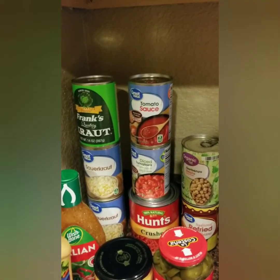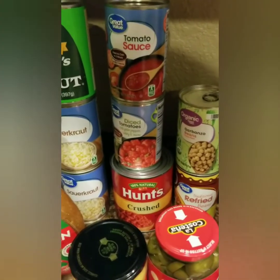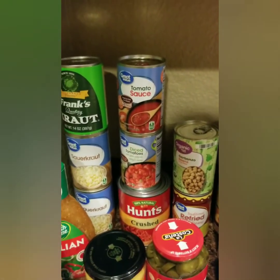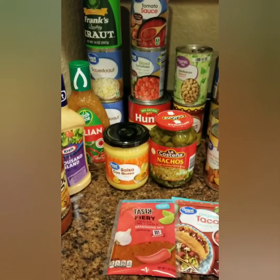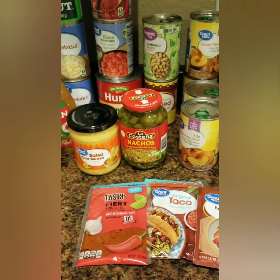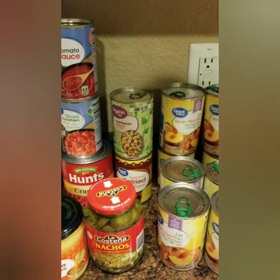No plans for these, but I just don't want to come upon a recipe I want to make and not have any tomatoes. So I just got a thing of crushed, thing of diced, and a tomato sauce. I think I have some tomato paste and maybe another tomato sauce in the pantry. Then we just got some salsa con queso, which this Great Value one's pretty good. Got some pickled jalapenos. Then we got a thing of chickpeas.